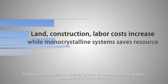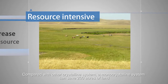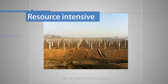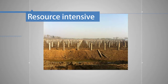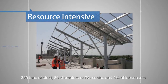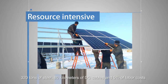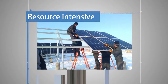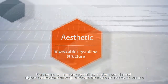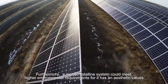Compared with other crystalline systems, a monocrystalline system can save 200 acres of land, 8% of infrastructure costs, 320 tons of steel, 80 kilometers of DC cables, and 5% of labor costs. Furthermore, a monocrystalline system could meet higher environmental requirements where it has aesthetic values.